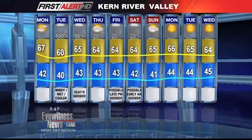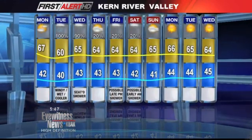It's going to get wet and windy over the next couple of days, so plan on the change up ahead. Get your umbrellas ready and change those windshield wipers. You'll need them. Rob?